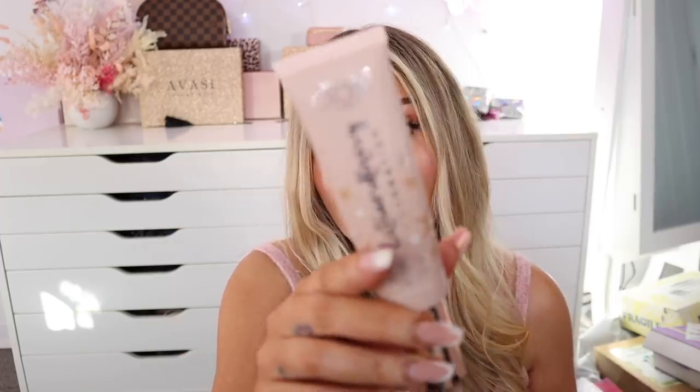There's even foundation, guys. Look at the packaging, it's so cute. Love, so glam. Mascara, primer, heaps of different stuff, highlighters, liquid eyeliners. Oh, I'm so excited. I love the packaging. I'm not gonna be short on content.